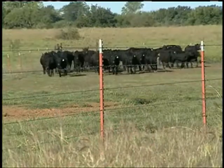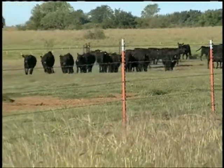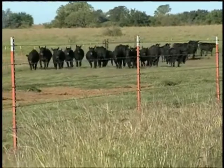We look at it as we're doing this we want every calf crop to be better. Who doesn't? And I'm never satisfied with the calf crop we've got on the ground because I always think that they can be that much better. So this allows us to make better decisions.